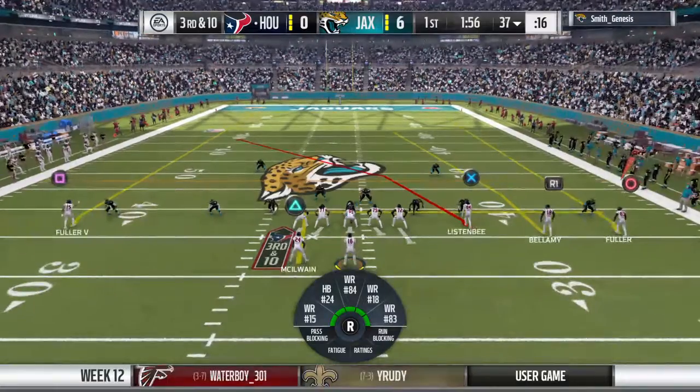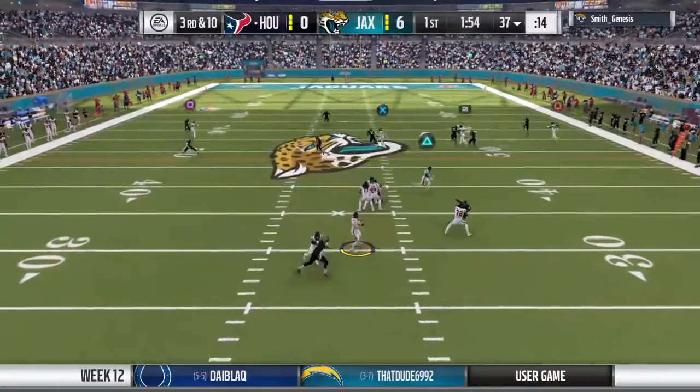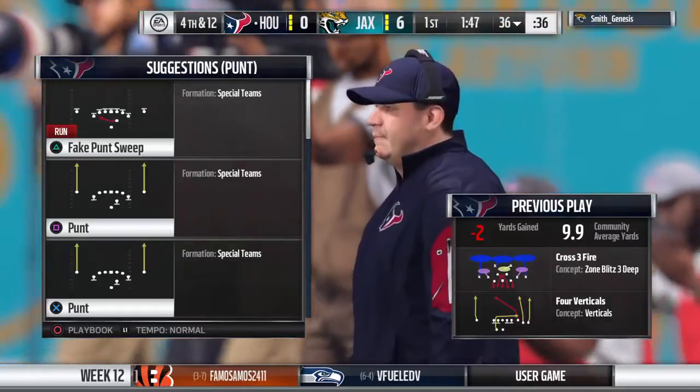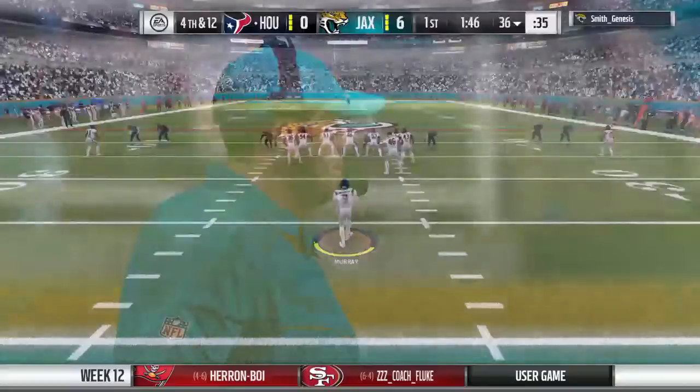And it looks like we've got a dime set here defensively. 6 DBs in the game. They're going to look to throw. And he'll be hit from behind and taken down. Yannick Ngakoue able to drop him for a loss of 2, and that'll bring up 4th down.